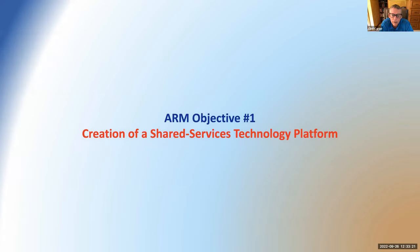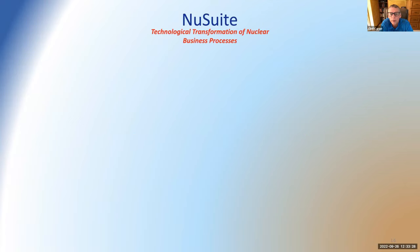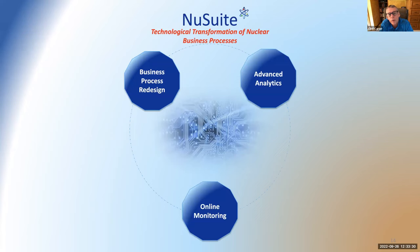So I'm going to talk about each of these objectives and give them a little more detail. So objective one, creation of a shared services platform. We call this platform NewSuite. And so this is a standard software platform that can be shared across all participating nuclear utilities to automate their business processes so they can reduce their operating costs. And NewSuite is built on three pillars.